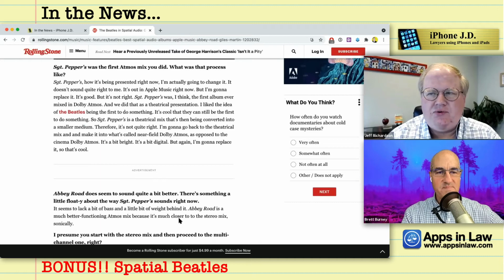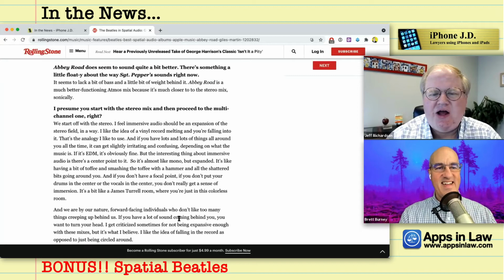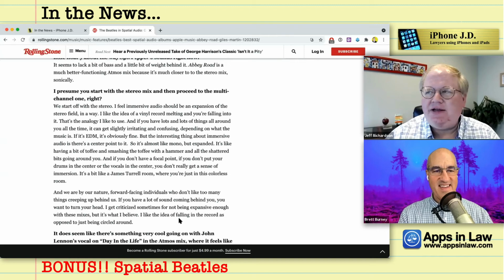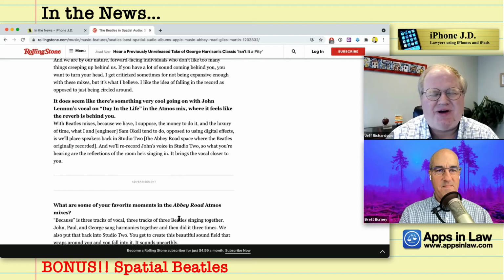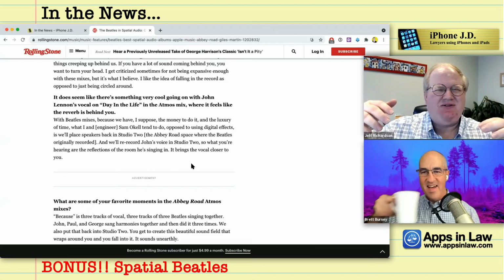And this article, it's interesting if you're interested in the Beatles, but it's also interesting because the Rolling Stone guy is asking him about the process of creating spatial audio and what are the considerations. I guess I hadn't even thought about all this stuff until I read this article. He's talking about how, not unlike the photo manipulation we were talking about at the beginning of today's show, you want something that adds, but you don't want something that makes it seem unrealistic and creepy.